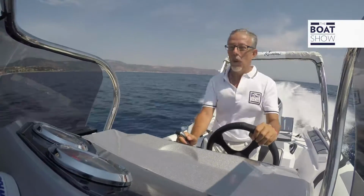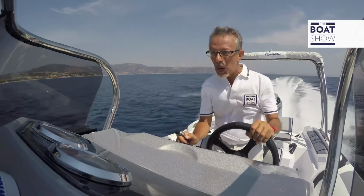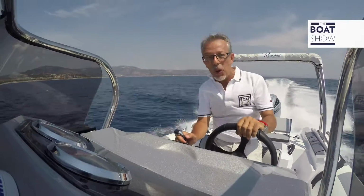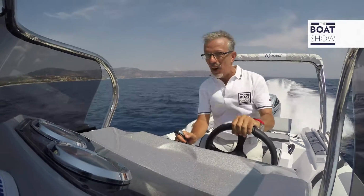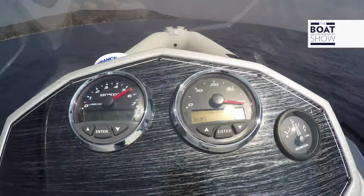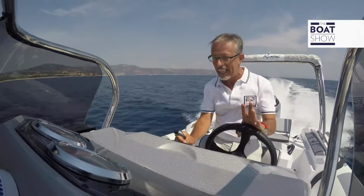Okay, so right now we're at over 40 knots, 42, 43 knots. It's a great speed, and I'm going to give a little trim. But I'm at the limit because the hull is completely out of the water. Only the shaft of the engine is immersed. 43 knots, 44, 44. This is the maximum speed, but to which I can say that the control is still very good. You can even see it for yourselves.